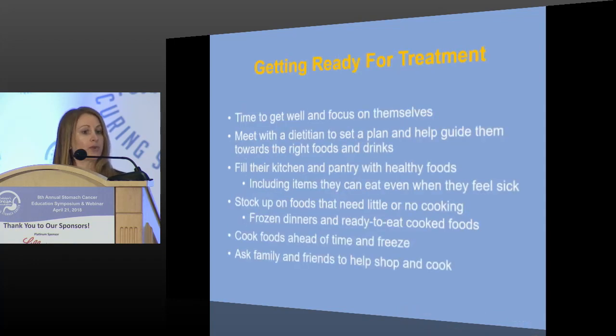So getting ready for treatment, it's really important for patients to get ready and to ask for help. This is the time to focus on yourself. You want to meet with that dietitian to go over those meal plans with you. A lot of the patients, especially with gastric cancer, have already lost a lot of weight. We heard that this morning. So it's really important that we build them back up and get them ready for their treatment and if they're going to have surgery. So we want to make sure that they even fill their pantries with food that they can have ready to eat. If they feel good one day, maybe cook some of their favorite foods and freeze them so they have them always available. And this is the time to ask friends and family to shop and help you and cook.